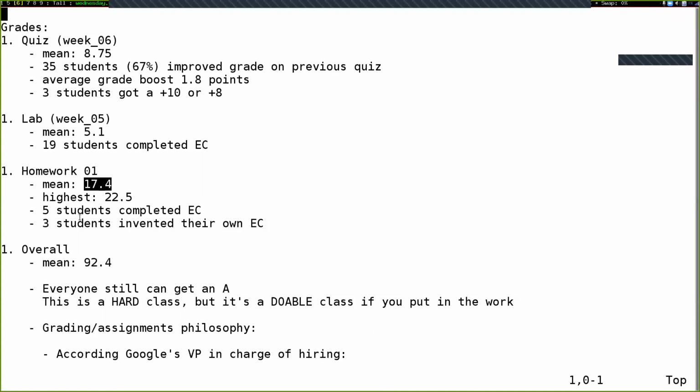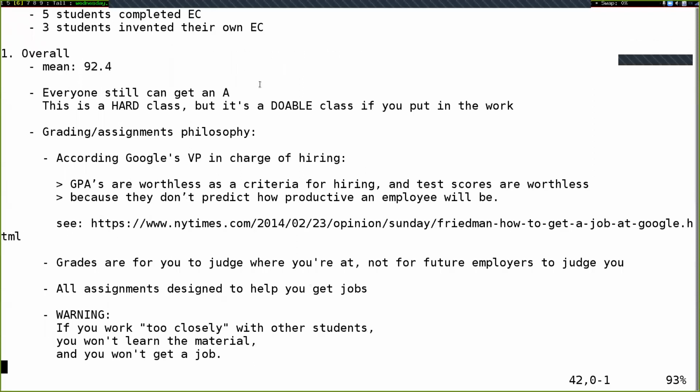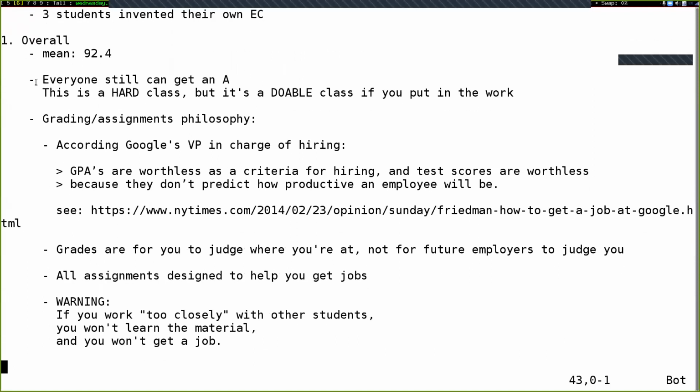No? Okay. So grades overall, average rose about 3% over the past week, so that was nice. And everyone in this class can still get an A if you'd like to. And again, we talked last week about this being a hard class, and the general consensus of everybody in the class is that this is a hard class. But I also want to emphasize still that it is a doable class if you put in the work. It's a lot of work, but if you do it, you can get a good grade.